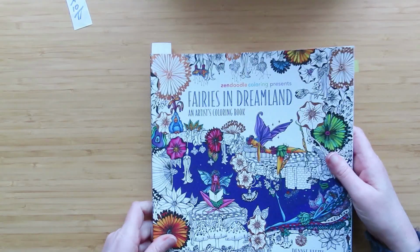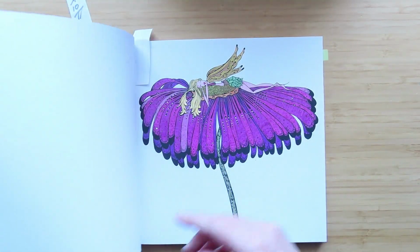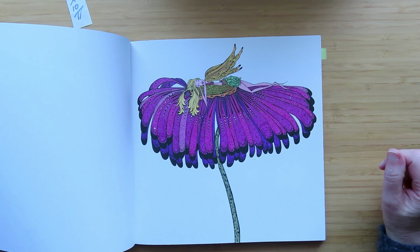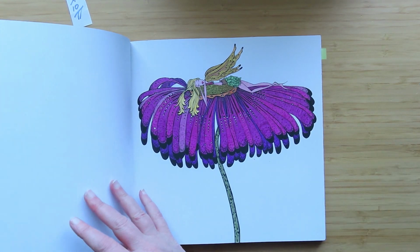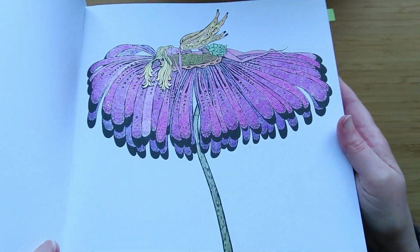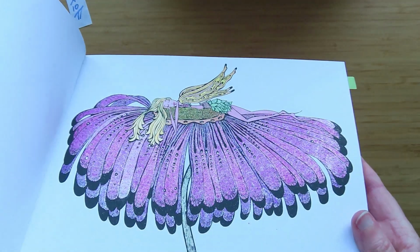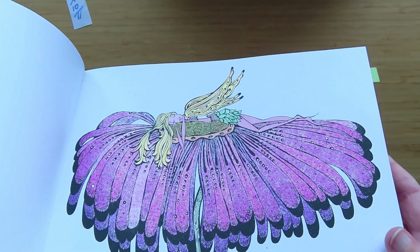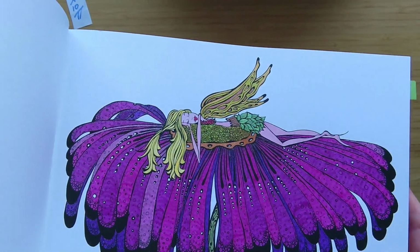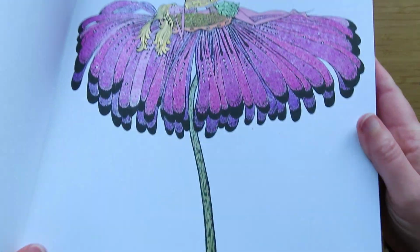Okay, next one I did on the live stream. I certainly started it on the live stream last Saturday, and it is Fairies in Dreamland, and it is all done in glitter gel pens, apart from the fairy. Fairy skin I always do in matte colours, but the rest of it, she's all glittery. I mean, if you can't be glittery in Fairyland, where can you be glittery?